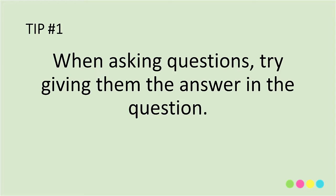Tip number 1, when you are asking your loved one questions, try to give them the answer in your question so that even if they don't know it, they have the answer there and it's not like you're testing their memory. Sometimes caregivers want to test their loved one's memory to see how much they remember, and it just leads to frustration. For example, instead of saying, "What did you have for lunch today?"